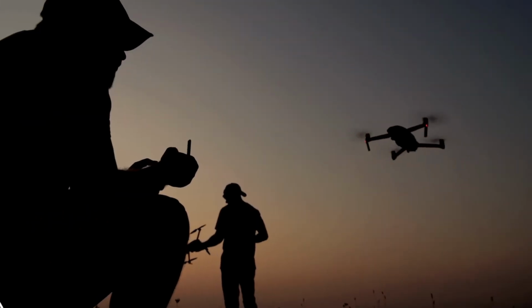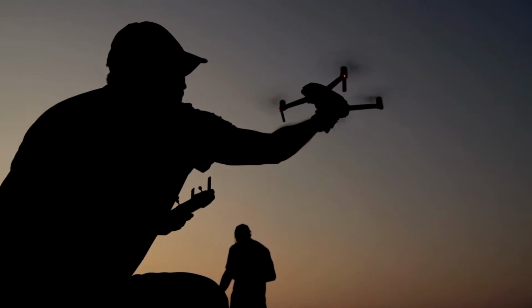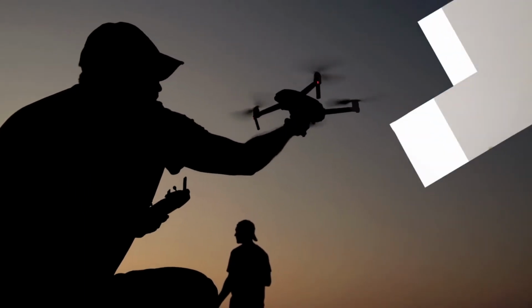Another thing is GPS. Does the drone have GPS? So GPS, plain and simple, being able to basically keep track of your drone is imperative, especially if you do happen to lose your drone. There's features that you can do as far as Find My Drone, and also just GPS being able to fly back home. So there's a way that you can fly your drones back to the starting point.